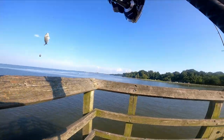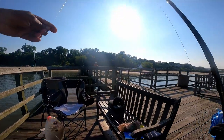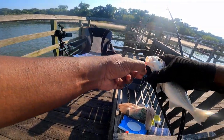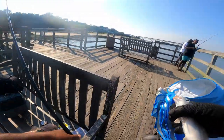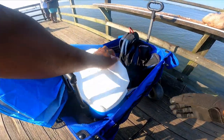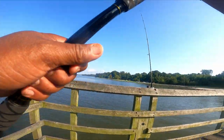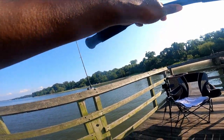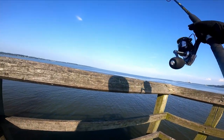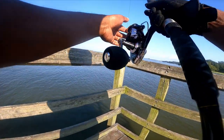Yeah. Nah, this is a spot. Bad thing about it, I'm out of Fish Bites. And now they want to start biting. But man, these spots. Yeah, they go. It's that, but a Fish Bite, golly. Fish Bites on a little small circle hook.